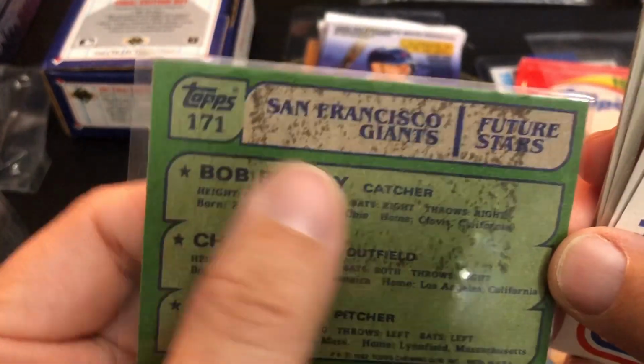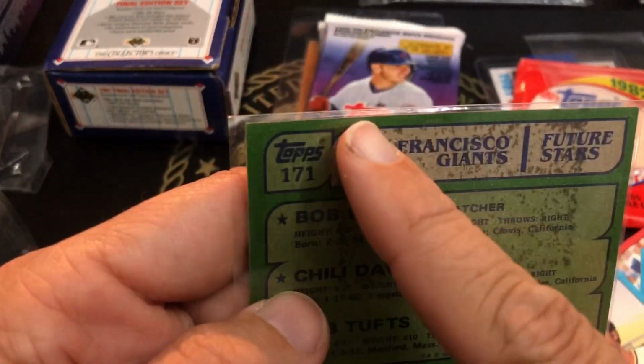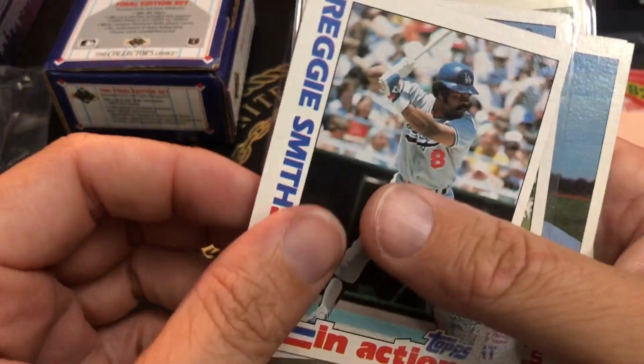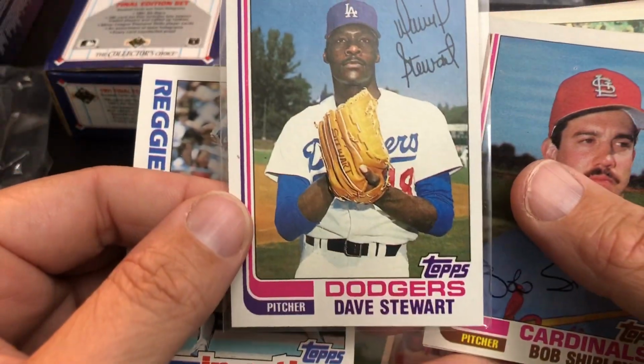But again, you can feel the gum. You can actually see where the gum's stuck on this one all the way around. So some of the better cards that I got actually had some gum stain. Reggie Smith.